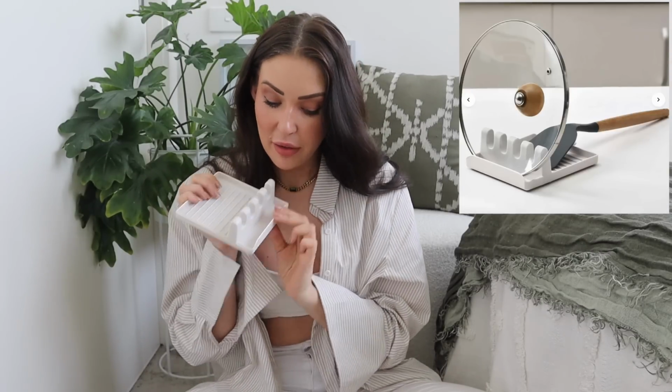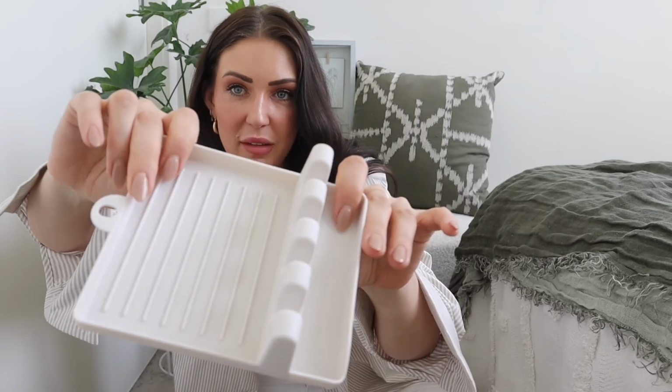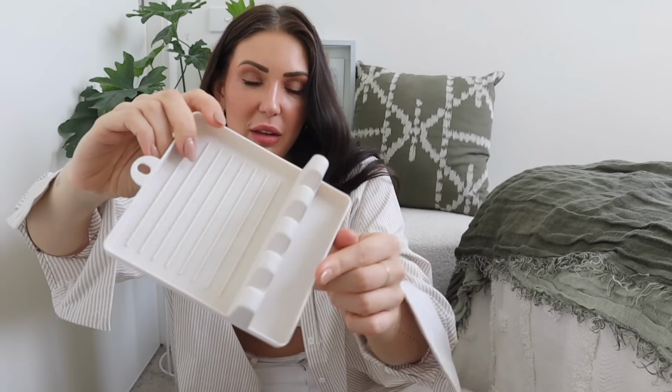Next thing I grabbed was this, which is a pot lid storage rack. This one is meant to be able to have the lids of things while you're cooking mounted in it, and also any little utensils and things so that any drips and stuff are caught by the tray. So I did think this was going to be silicone or something better quality, but it's really, really cheap and plasticky. But maybe that's all right because I guess it's just going to get dirty anyway, so at least it can just get thrown in the dishwasher.